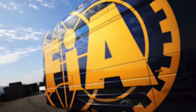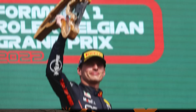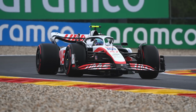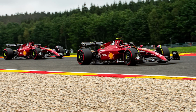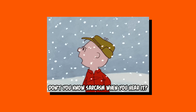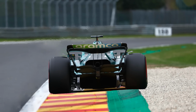Honestly, how the FIA came up with this is mind-boggling, but we saw them used at the Belgian Grand Prix. Did you notice them? It was, wait for it, gravel traps. I know, this shocking new invention that has never featured at an F1 track before made an appearance at Spa-Francorchamps this year. If you don't deal well in sarcasm, I will make it very clear this is sarcastic. But yes, we saw in full force what a gravel trap can do. Stop a driver going there.